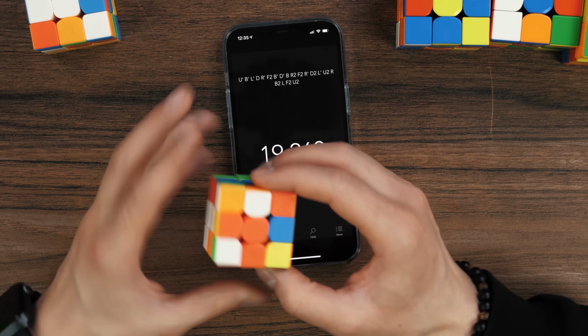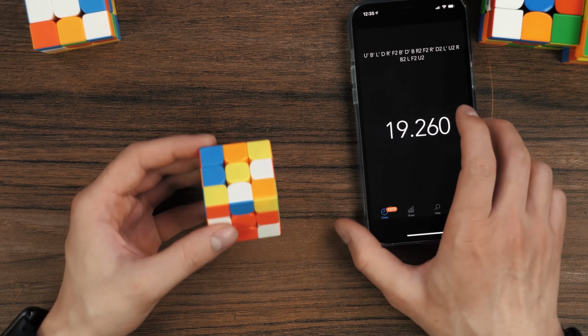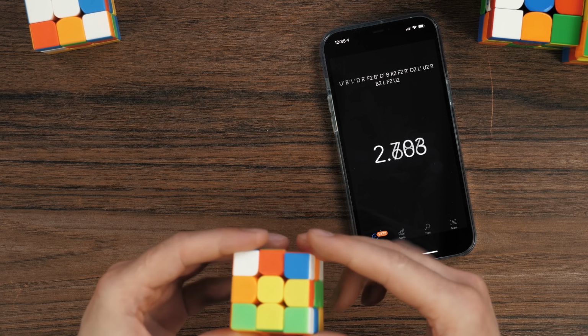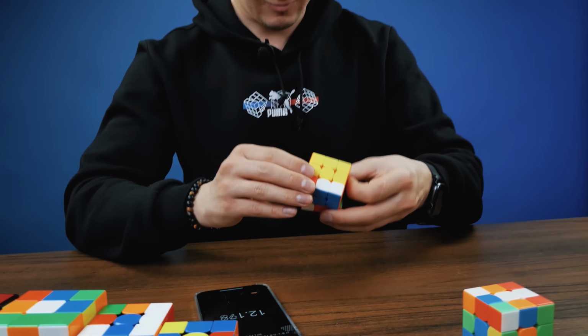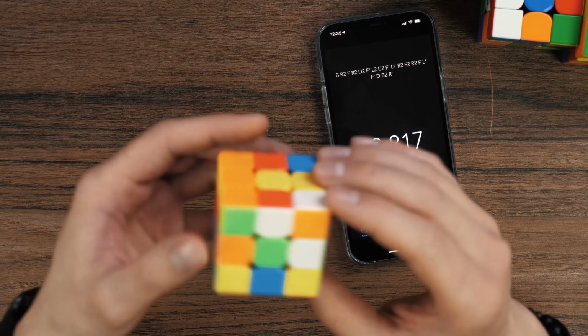But the next cube is already more or less of the standard size, and here everything depends not on its size, but on my skills. Will I be able to solve it fast and properly? 3, 2, start. Pretty good. 13.81! 13! This is my average time. Well, we are already coming closer to a cube which I can solve normally. Can you imagine 13 seconds? I wonder what will happen next.